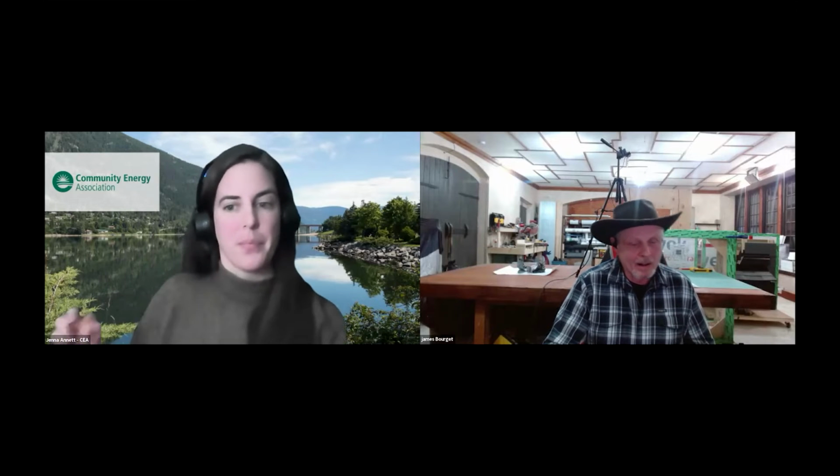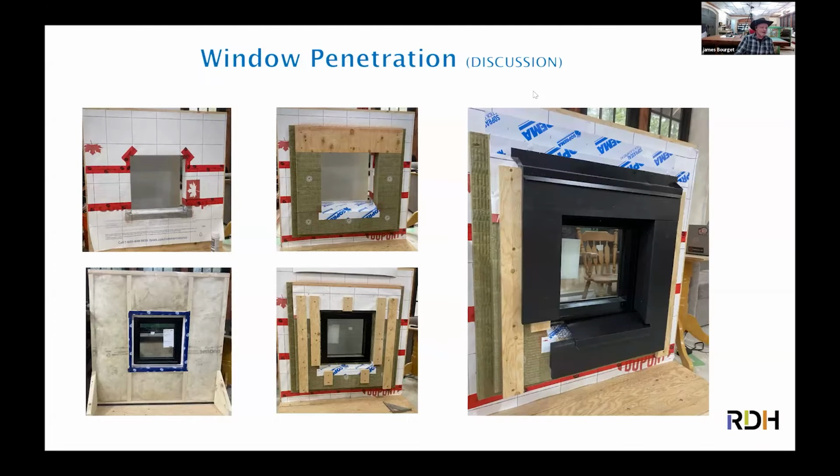Okay, so what I'm going to do here, everybody's back to the screen, I assume. We're going to look at this window. So this window that's right here right now, it's not completed because it's layered back, but the air seal is completed. The caulk is installed on the backside.